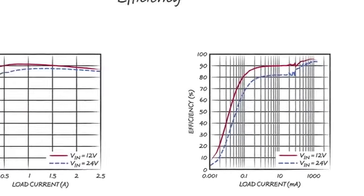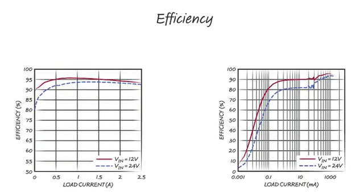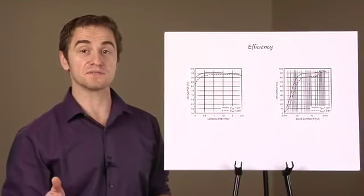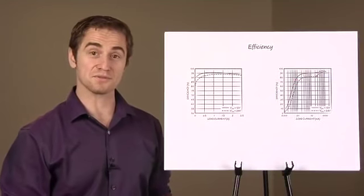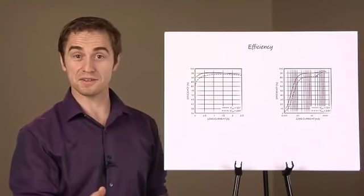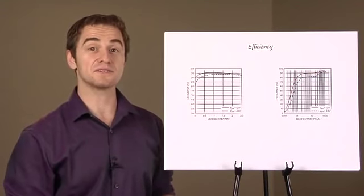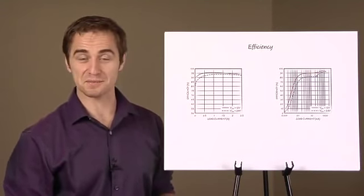Looking at both plots, we can see the LT8610 offers industry-leading efficiency over a very wide range of load current. For an ideal linear regulator with zero quiescent current, efficiency is 5 volts divided by 12 volts, or 42%. Compared with the ideal LDO, the LT8610 will have higher efficiency at load currents above 3 microamps.